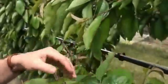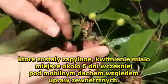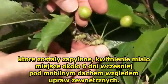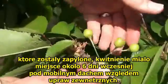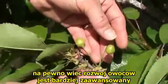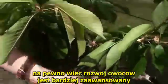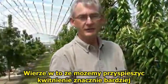Compared to the long row cover, we've got larger leaves, more shoot growth, and here's some of the fruit that was pollinated. We bloomed about 6 days earlier in this retractable roof structure than we did outside. And so certainly our fruit development is much more advanced. And I believe we could advance that bloom time significantly earlier.